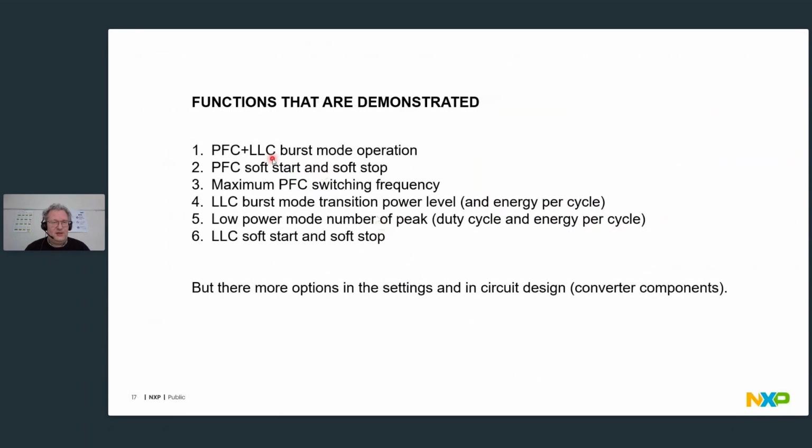So the video is going to show the PFC and the LLC converter in burst mode operation. It will also show the PFC soft start and soft stop, and also of the LLC. Then the PFC switching frequency, how it has an effect on the efficiency, especially. Then the transition level of going into burst mode, and especially the energy which is in that burst mode, because that also has a relation to the efficiency, but also on audible noise. And also the way how the burst mode is being made. So it's a selection of pulses, and there you can also make some choices and see the result on efficiency and ripple. Of course, there are also other possibilities to improve, but these are the things I'm going to show in the recorded lab demonstration.